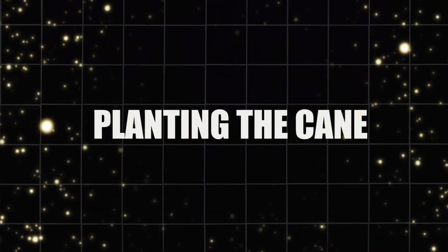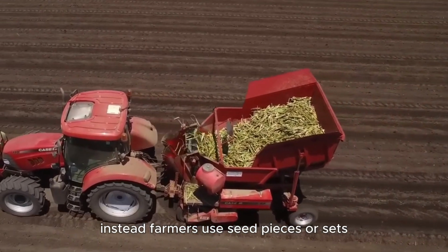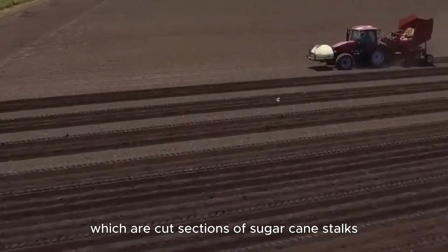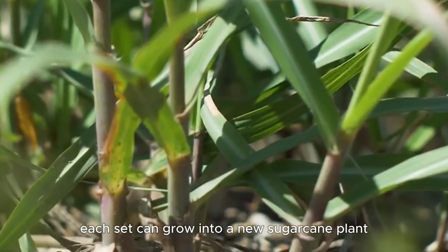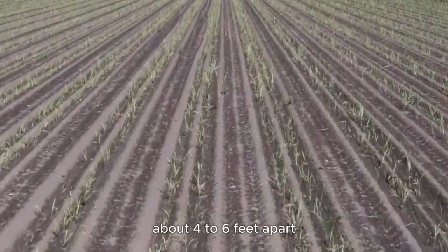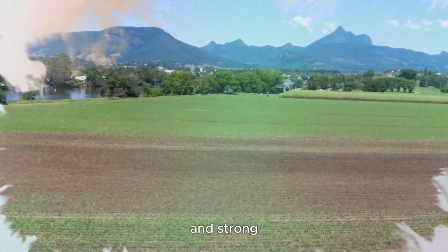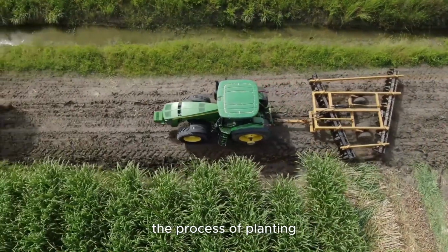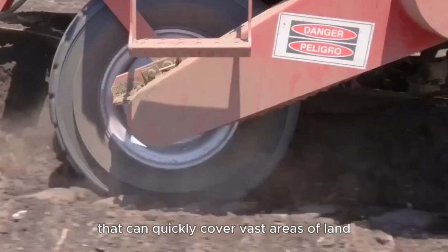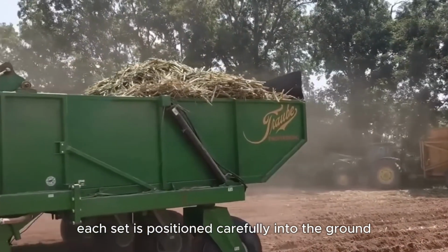Planting the cane. Sugarcane isn't planted from seeds like most crops. Instead, farmers use seed pieces or sets, which are cut sections of sugarcane stalks that contain buds. Each set can grow into a new sugarcane plant. These pieces are typically planted in rows, about 4 to 6 feet apart, to give the plants enough space to grow tall and strong. The process of planting involves using large planting machines that can quickly cover vast areas of land. During the planting process, each set is positioned carefully into the ground.